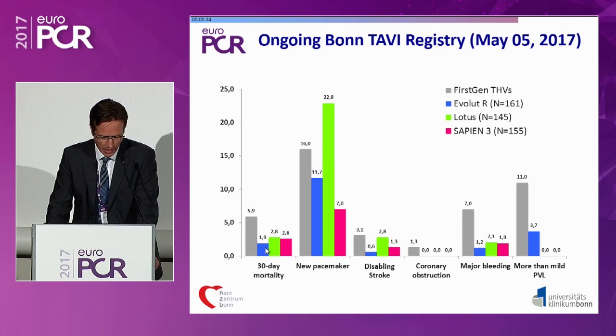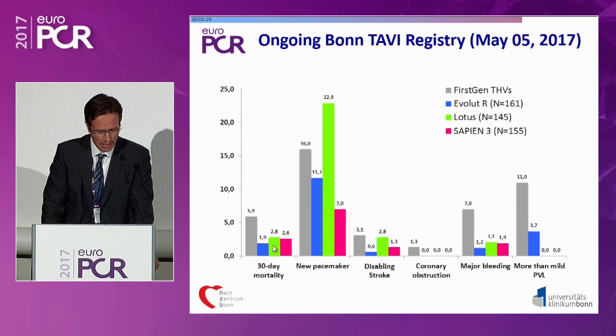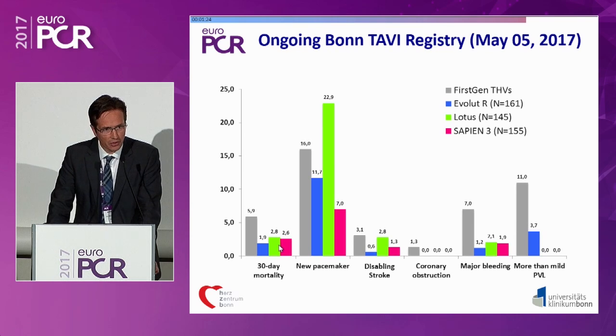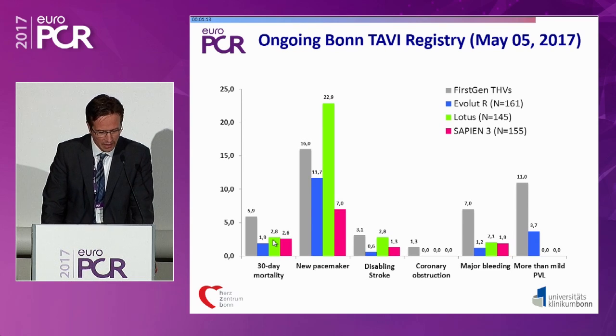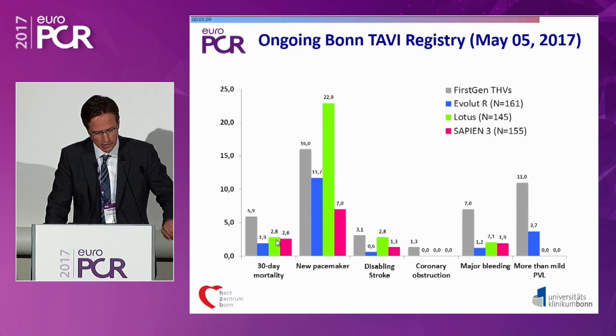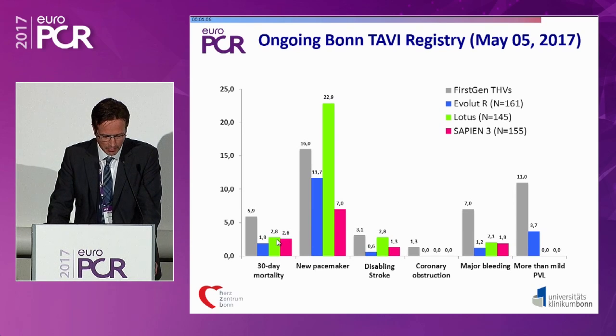With next generation devices, 30-day mortality could be reduced significantly. I mean, as I already told you, this is also some kind of learning curve effect and maybe better patient selection, the trend toward intermediate risk patients. But you have to keep in mind, as already Dr. Feldman pointed out at the beginning of this session, that this 2 to 3% 30-day mortality also includes high-risk patients, extreme risk patients, and some emergent or urgent patients which have been treated.